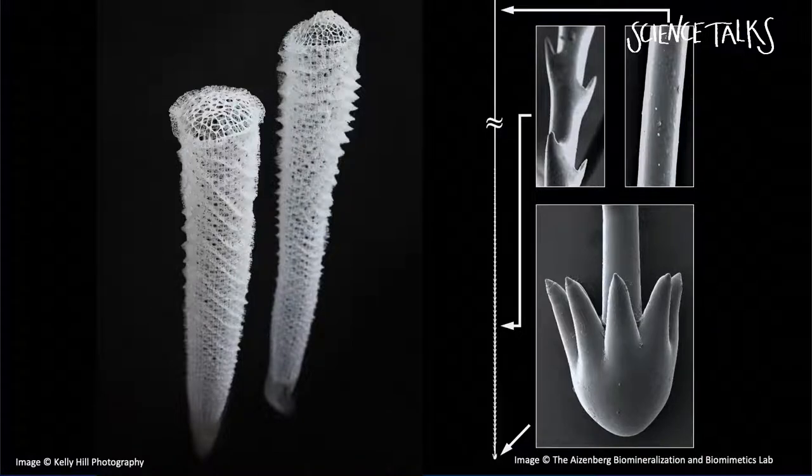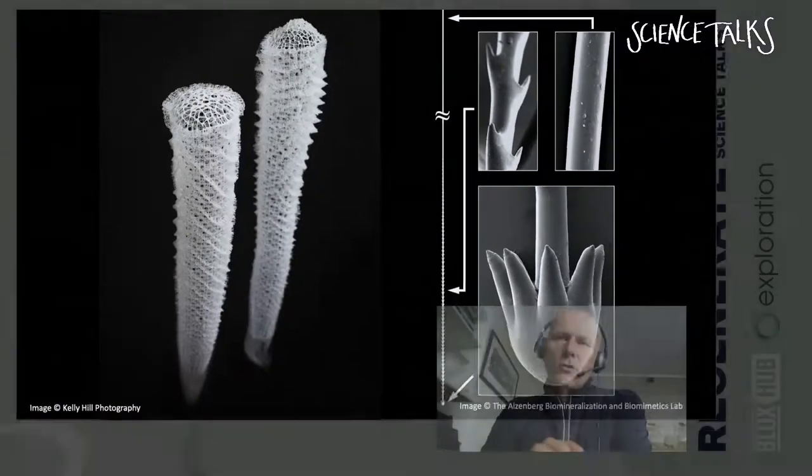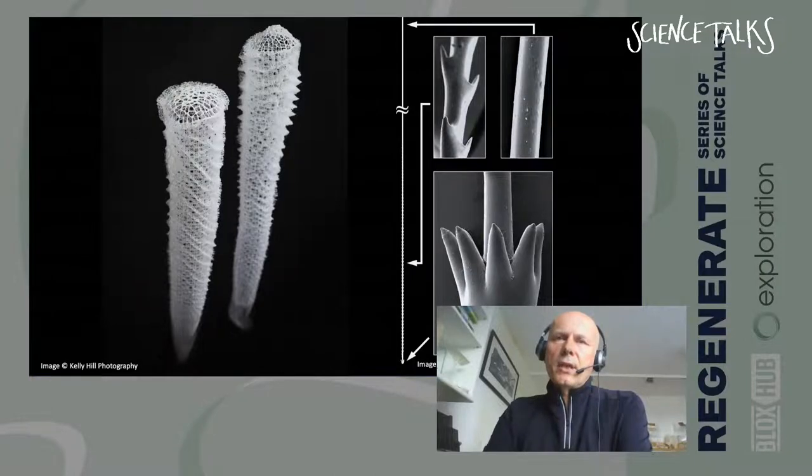It also cultivates another symbiotic relationship. There's a species of prawn that lays its eggs in the glass sponge, and pairs of prawns grow up together, trapped within that. And I think this really highlights what an amazing source of solutions biology is.